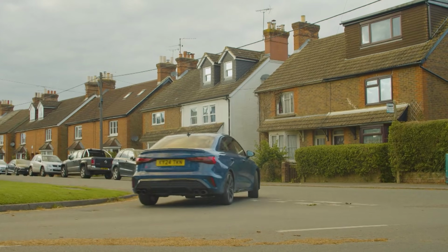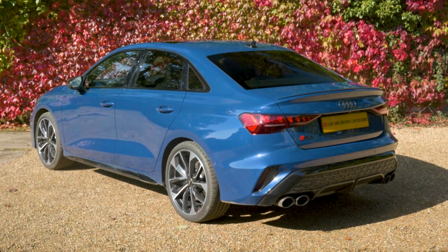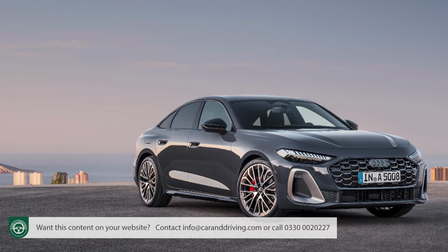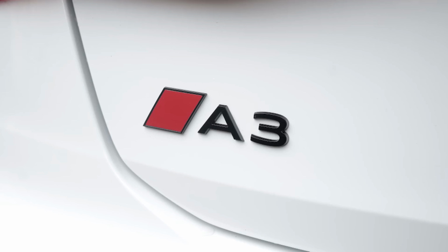It's smart and elegant without being showy, nor does it unduly advertise its status as the smallest saloon Audi makes. Most who see you at the wheel will simply think you bought an A5, and those who do spy the different boot badge will probably think you've chosen wisely. So there's very little not to like.